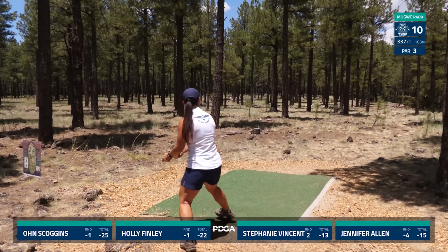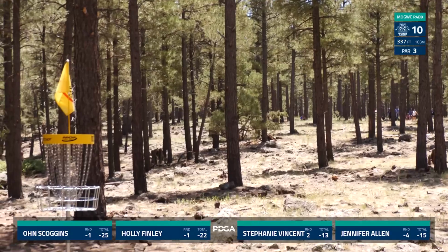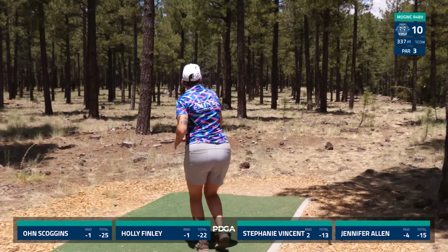Yeah, again, anything that can just keep hyzering off to the left, you're going to have a look. I liked my route, but it kind of held a little straighter. I'm going with my T-bird there. Looks like you made it to about 45 feet from the basket.